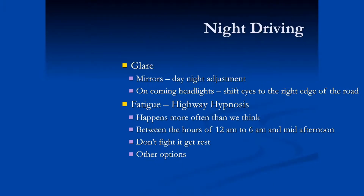Okay, the last thing that we want to talk about is glare. So adjust your day-night mirror, your rearview mirror. There's a little lever that you can flip up. Headlights, as they said in the video, look off to the right. But the last thing I want to talk about is fatigue driving at night, being very, very tired.